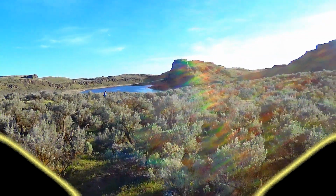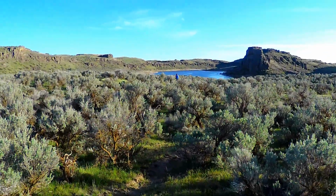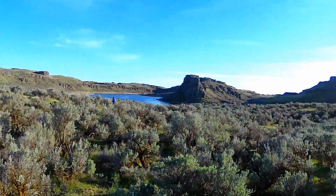Okay, we're just coming up on Katy Lake. Been walking for a little while. It's probably half a mile, maybe 3/4 of a mile in here. Again, this would be great for some dispersed camping.